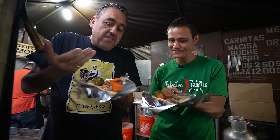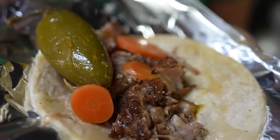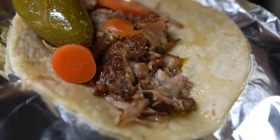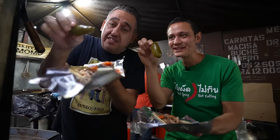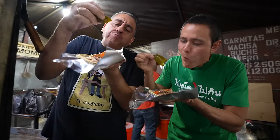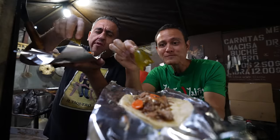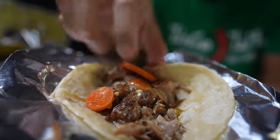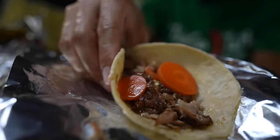So the strategy for me is bite the jalapeno, pour some juice in the taco, and then bite it. Oh, because when you bite the jalapeno, it's going to unleash juice. I cannot wait. Get your jalapeno. Bite. Mmm. Juice. Oh, look at that juice. Okay, now you have the perfect carnitas taco. All that jalapeno juice sprayed all over it. A few carrots in here.